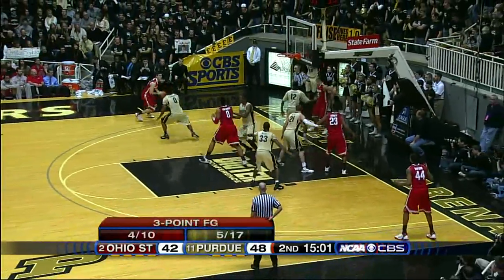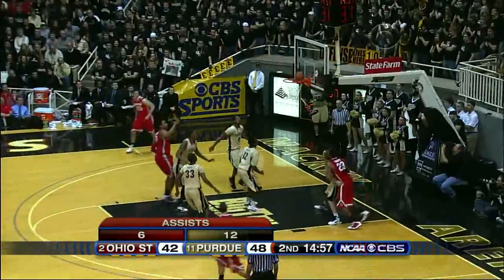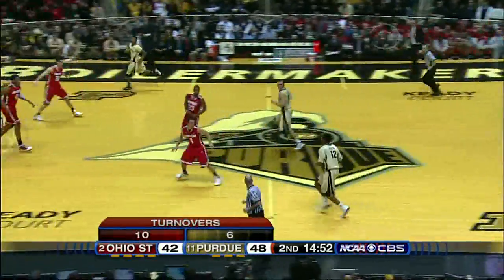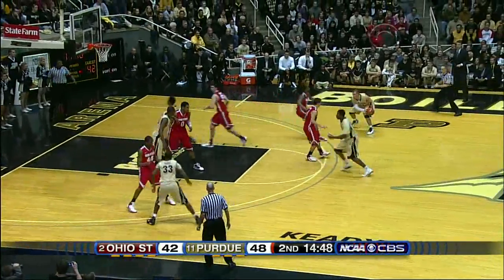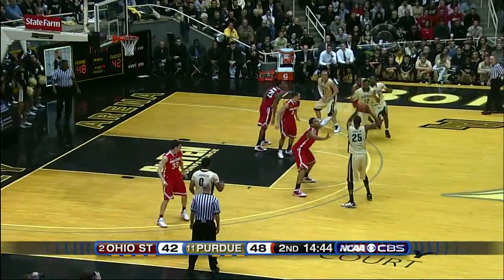Excellent work that time by Purdue. And Purdue, just to underline the point you made, 12 assists on 19 field goals. That's a great ratio. Yeah. Excellent ratio. You get anywhere above 60% of your field goals being assisted on, that's pretty good.